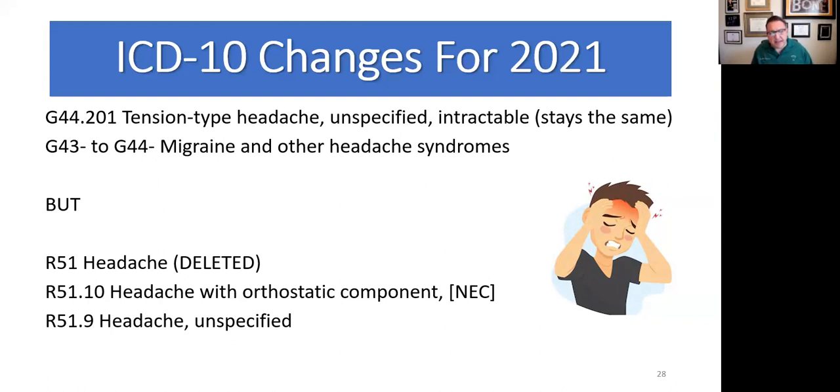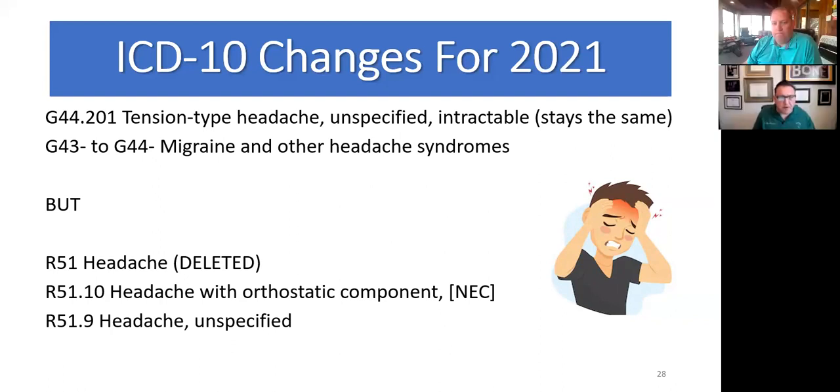Now they added in instead R51.10, headache with orthostatic component, but you see that NEC? What does that tell you? Unspecified, okay? R51.9, headache, unspecified. They also added in a few others.